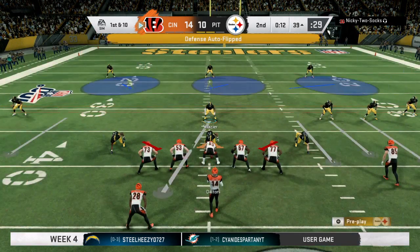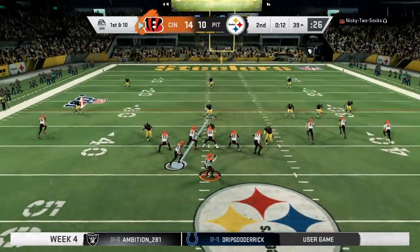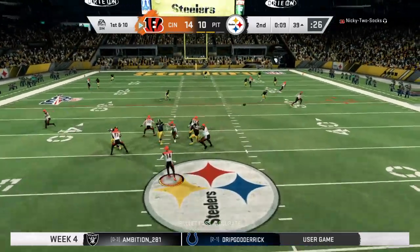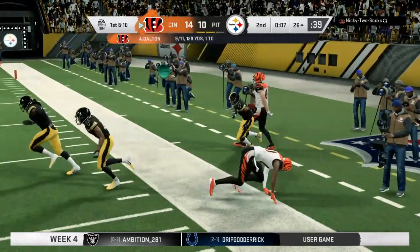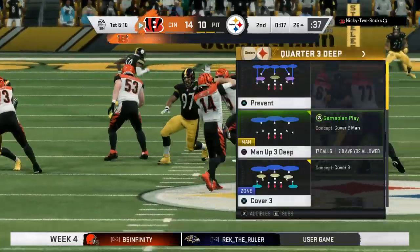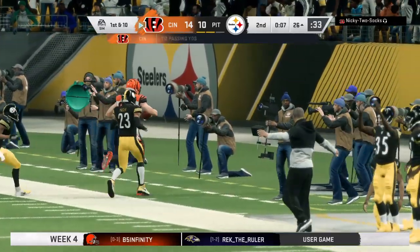Andy Dalton now hitting on 80% of his passes in the early going. 8 of 10. It's first down. Now Dalton. Got his man. It's Eifert. And he is out of bounds, but not before he's inside the 30. It's a gain of 13, and the Bengals have a first down.